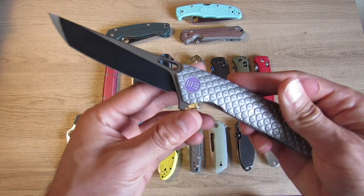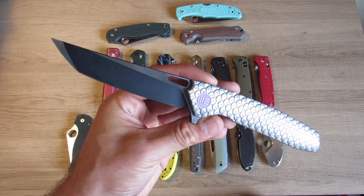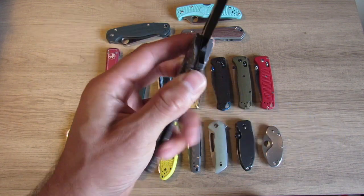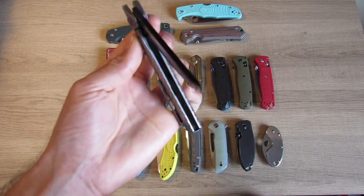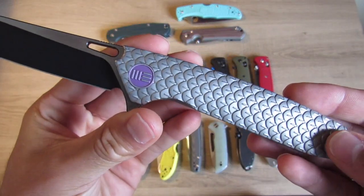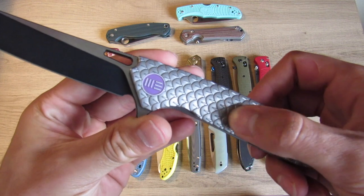The WE 604. This guy was a really exciting acquisition for me because I had wanted it for quite some time, and I got it for an absolute steal of a deal. So this guy's not going anywhere. The Dragon Scales, super cool. Still probably one of my favorite titanium patterns.